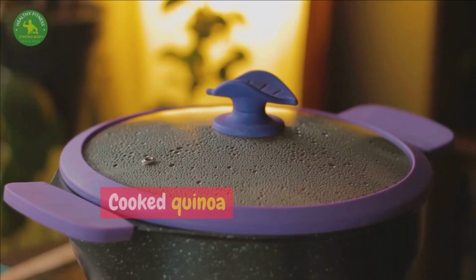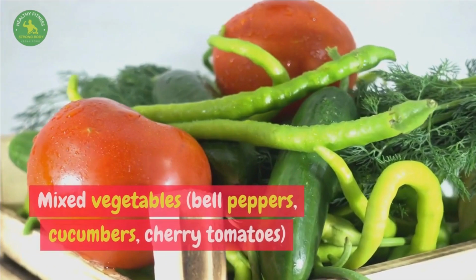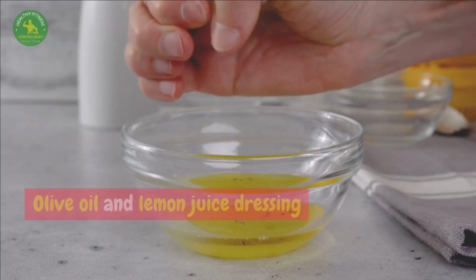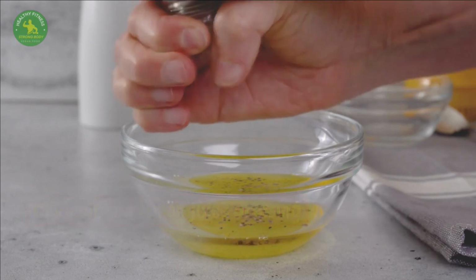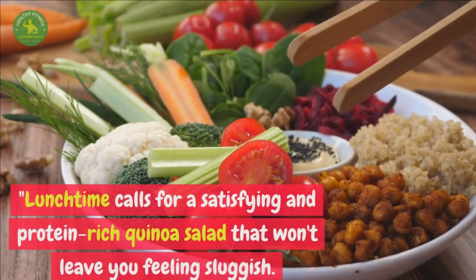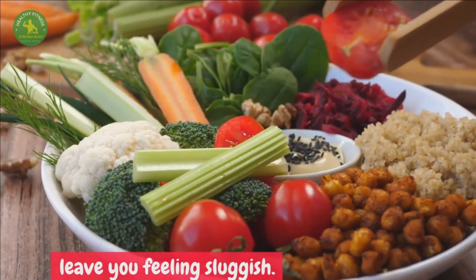Recipe. Cooked quinoa. Grilled chicken or tofu. Mixed vegetables, bell peppers, cucumbers, cherry tomatoes. Olive oil and lemon juice dressing. Fresh herbs, parsley, mint. Lunchtime calls for a satisfying and protein-rich quinoa salad that won't leave you feeling sluggish.